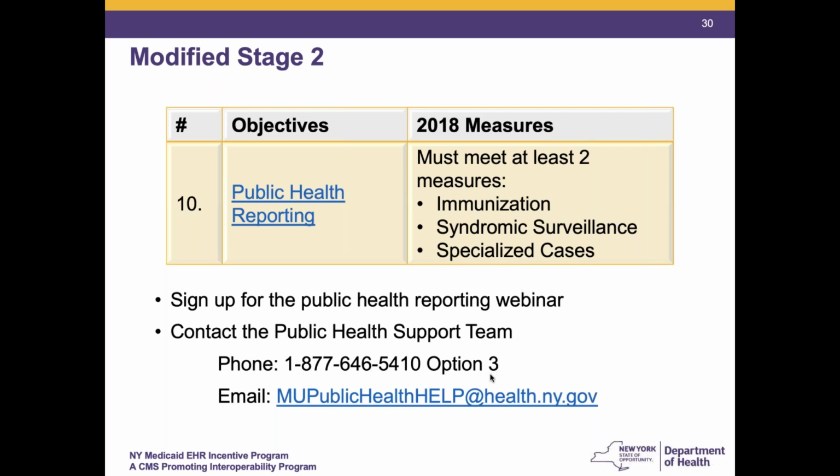Active engagement option 2, testing and validation. The provider is in the process of testing and validation of the electronic submission of data. Providers must respond to requests from the public health agency within 30 days. Failure to respond twice within an EHR reporting period would result in that provider not meeting this measure.